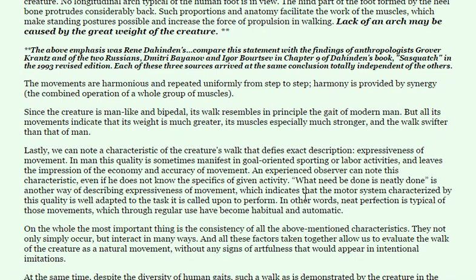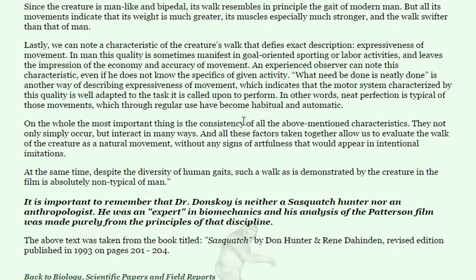In other words, neat perfection is typical of those movements which through regular use have become habitual and automatic. On the whole, the most important thing is the consistency of all the above-mentioned characteristics. They not only simply occur, but interact in many ways. And all these factors taken together allow us to evaluate the walk of the creature as a natural movement without any signs of artfulness that would appear in intentional imitations. At the same time, despite the diversity of human gaits, such a walk as is demonstrated by the creature in the film is absolutely non-typical of man.